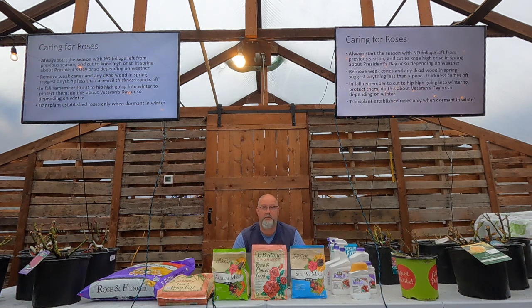Last thing on there is transplant. Who wants to move a rose? Anybody got to move a couple? That's always this time of year. We're like, I could use that over there, and I can go try a new one, right? So move it like now. You've got about a week or two here to do this, but that's dormant season only.